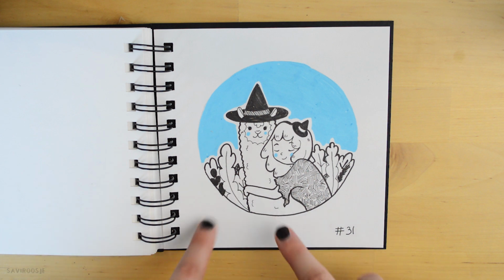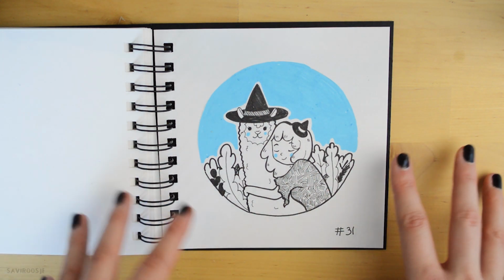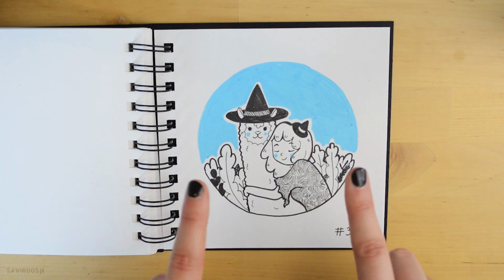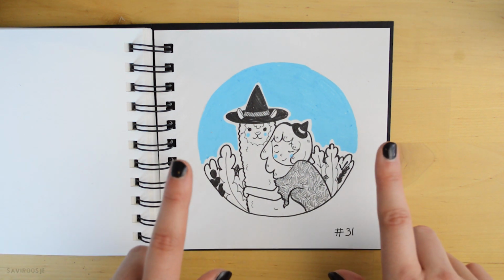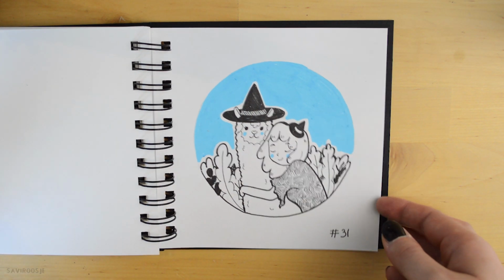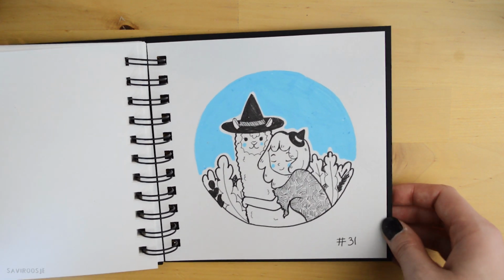I drew an alpaca because this day was free, so you could choose any animal you want, and there wasn't a llama or alpaca in the prompt list, so I decided to do an alpaca. And that's it for my Inktobers. This is the final final sheet as well.